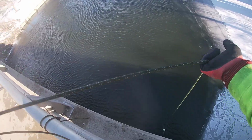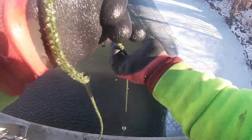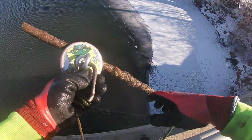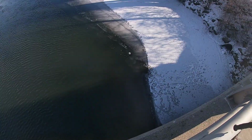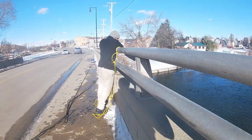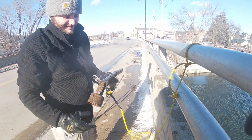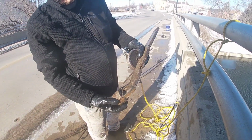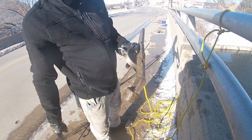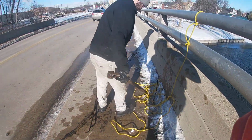Oh! Got myself a piece of pipe. What in the heck is that, dude? Is that part of a fence? Yeah. It's for razor wire. Oh, yeah, sure enough. In here, this is where the fence post is. Yeah. Nice find, dude.